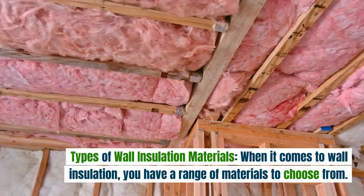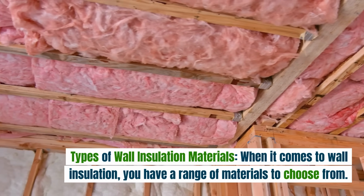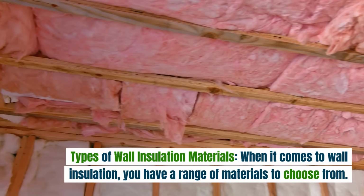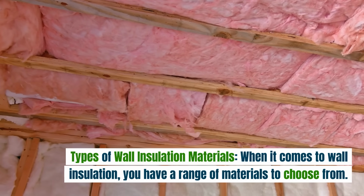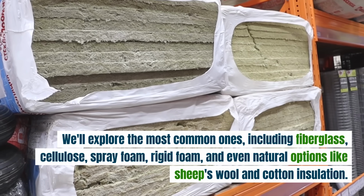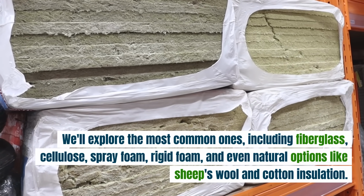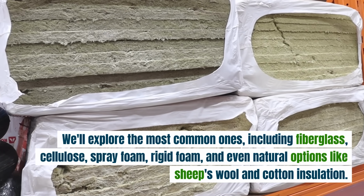Types of wall insulation materials. When it comes to wall insulation, you have a range of materials to choose from. We'll explore the most common ones, including fiberglass, cellulose, spray foam, rigid foam, and even natural options like sheep's wool and cotton insulation.